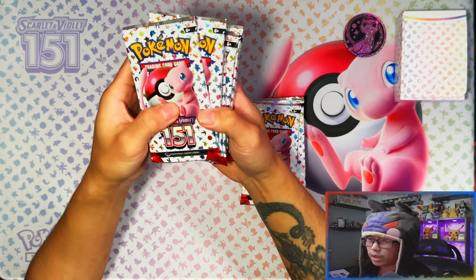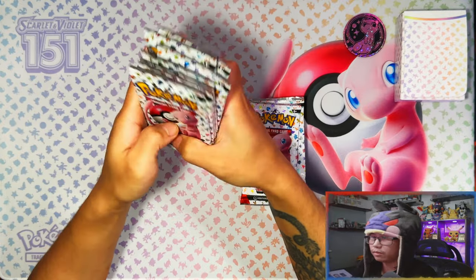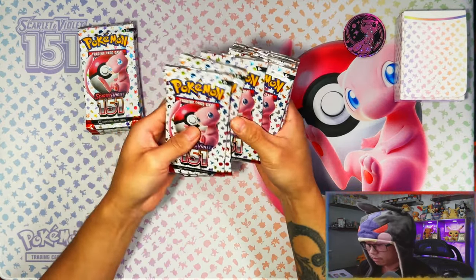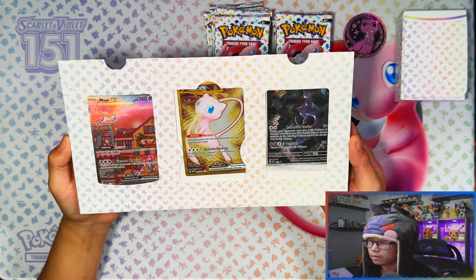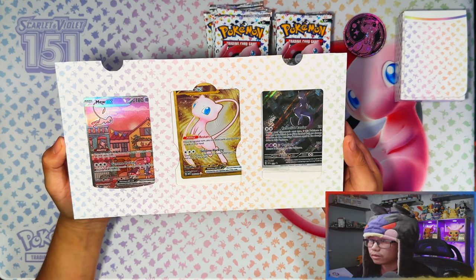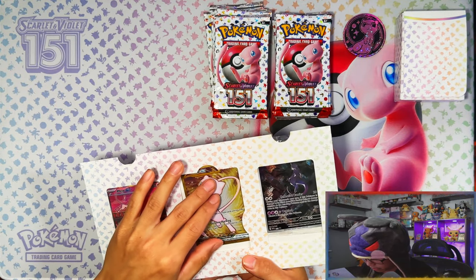And then you should get 16 packs, 8 on each side. 1, 2, 3, 4, 5, 6, 7, 8. Perfect. And 1, 2, 3, 4, 5, 6, 7, 8. Yep, perfect. And here are your promo cards, which are slightly out of place. I'm hoping that didn't damage the cards. Alright, so let's start with the Mew. So how do you take this out?